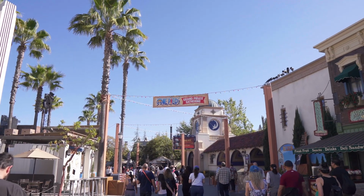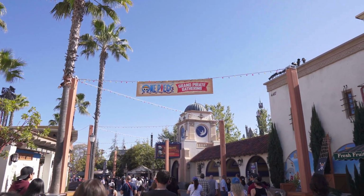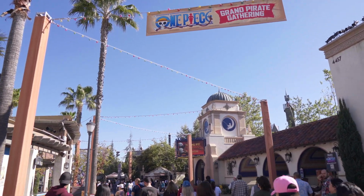Oh yeah, check it out. They have One Piece, a Grand Pirate Gathering stuff over here as well as some photo ops. So come check this out a little bit later. We're gonna head over to the studio tour first before it gets a little bit too crazy.